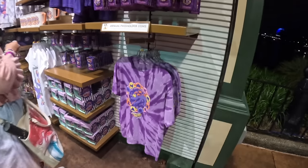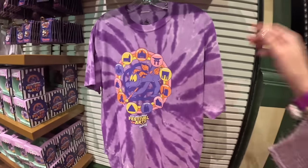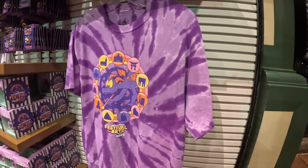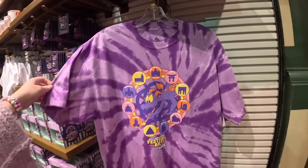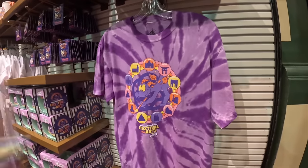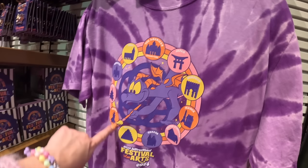Over here, they have this tie-dye t-shirt. That looks so cute. And I guess everybody else thought that too, because it's pretty much sold out. I would totally get this. Okay, when they get more sizes, I'm coming back for this because it's so cute. And it has all of like the countries.